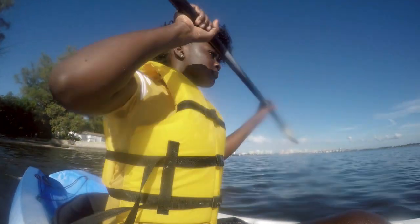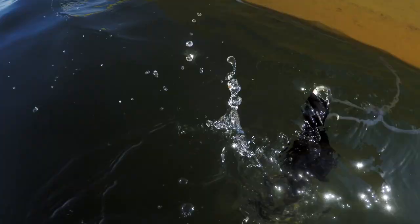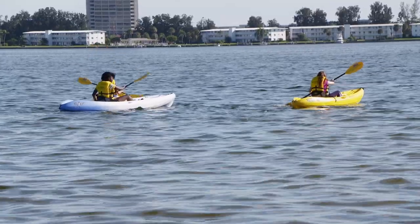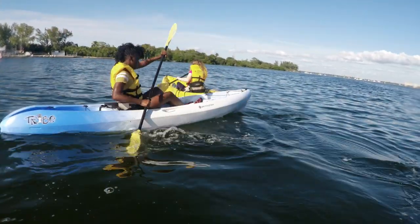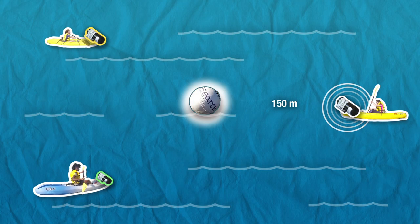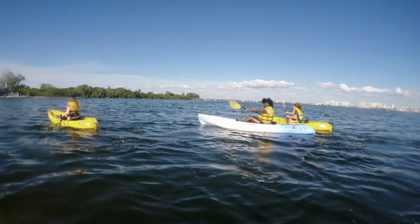We went out on the kayaks, and we all got different size tags. You get out a little bit, you can drop in your tags, so we could test how far away from the receiver we could be with the transmitter still working. So I'm gonna have you go out to the furthest marker. On the kayaks, we were mimicking the spotted eagle rays so we could see how far they can be and we can still detect them.